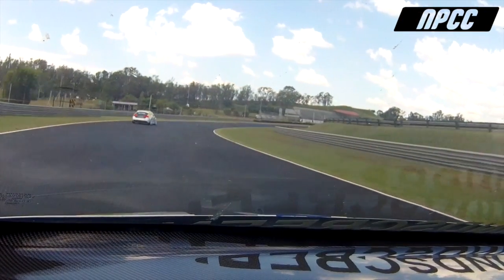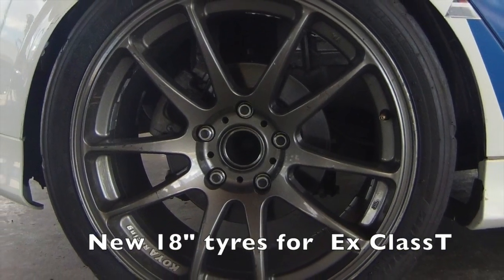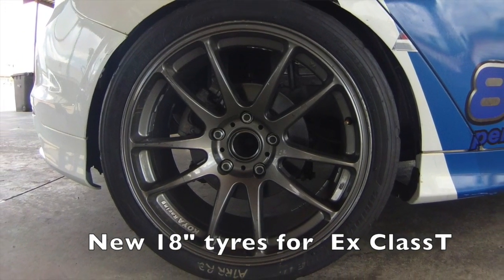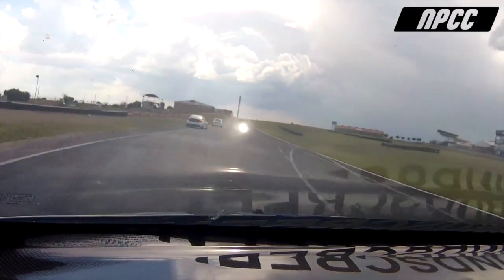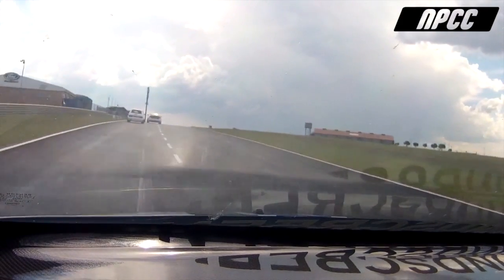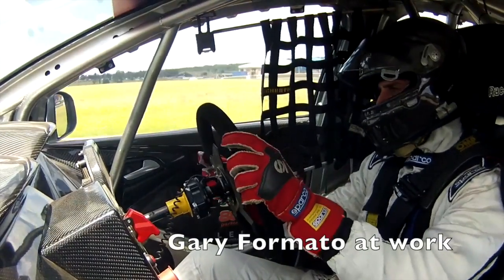The recipe was put the Class T cars onto 18-inch tires, which is exactly the same as Class A. So they went up one tire size from a 17 to an 18-inch and a wider tire. Of course, there are challenges to fit it into the bodywork, but this is motor racing. Nothing in life is easy, and these guys are the professional and top guys in their categories across the country. So they are able to do it. It's a low-cost engineering solution, which will have much higher knock-on value.